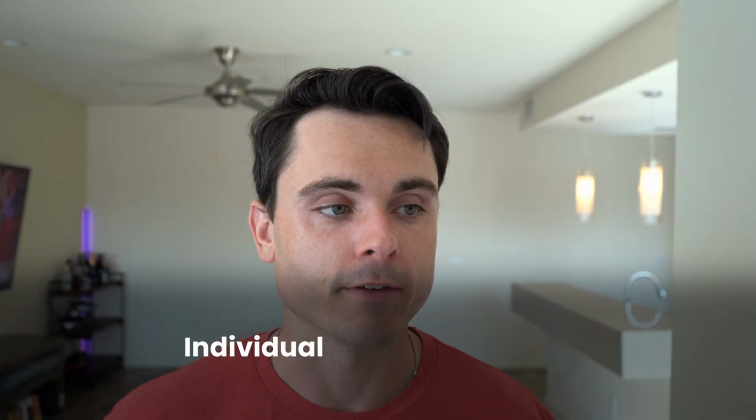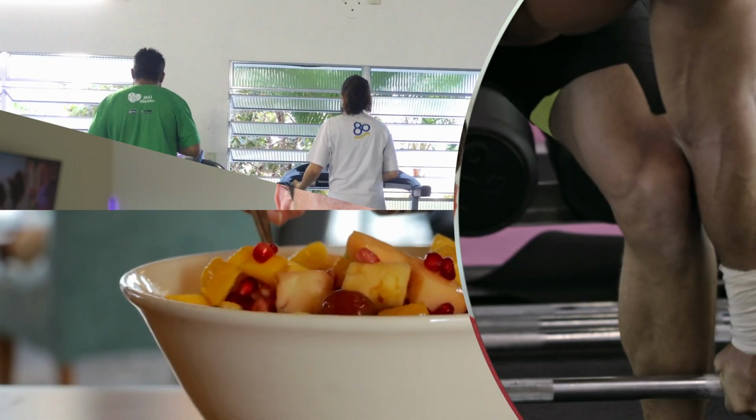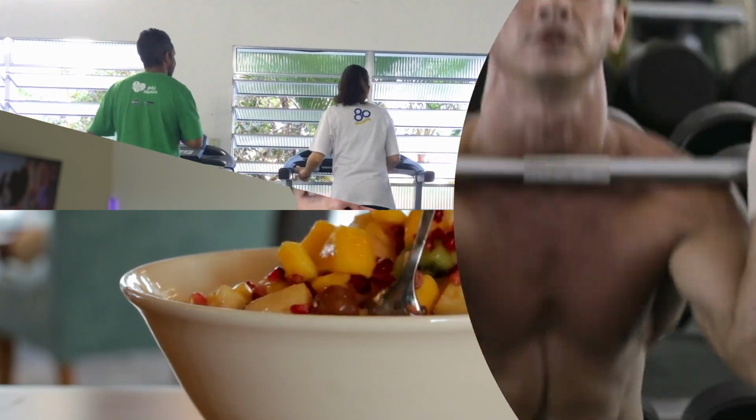Individual results may vary. It's not always cookie cutter. This is how it's going to work for you. It depends on your level of dedication and consistency to using these products. Just like hitting the gym, diet, and exercise, I can give you the tools, but you've got to use them. You've got to take it every day. You've got to optimize everything else around you, and that's going to give you the best chance of getting the best results.